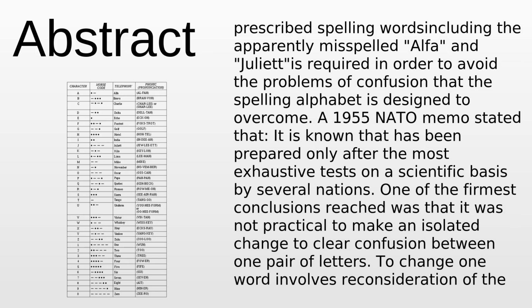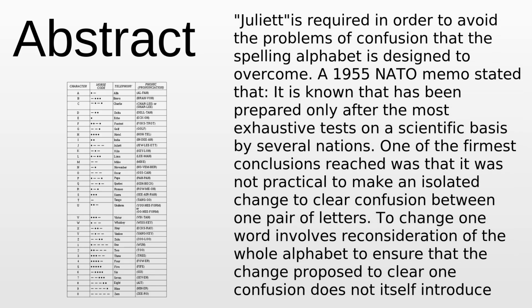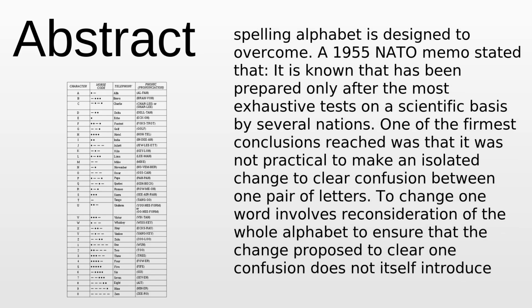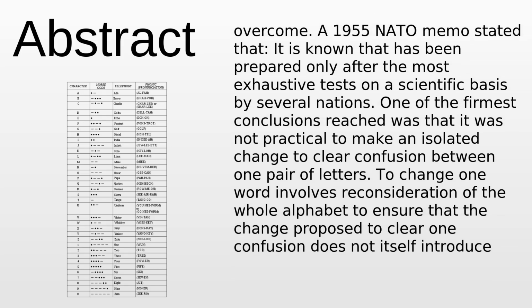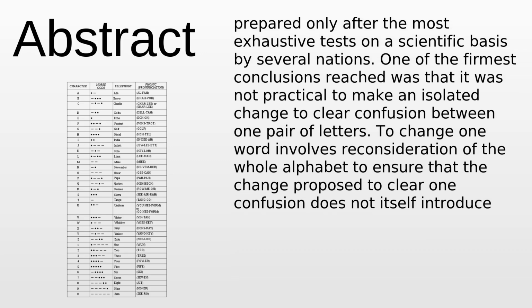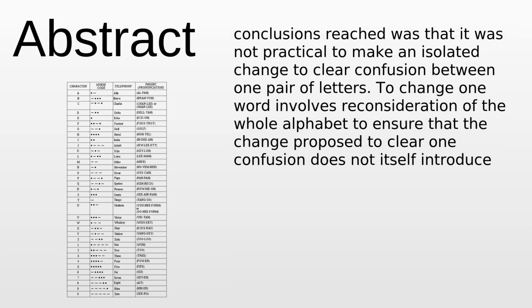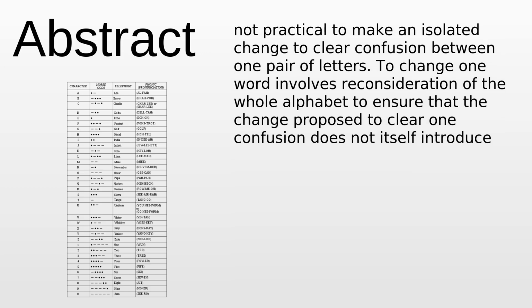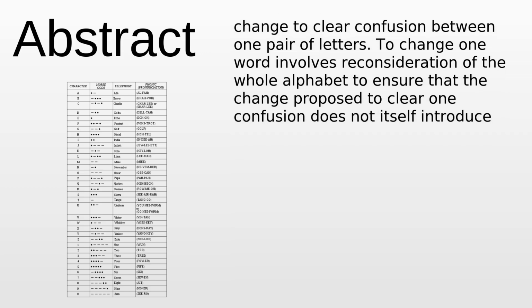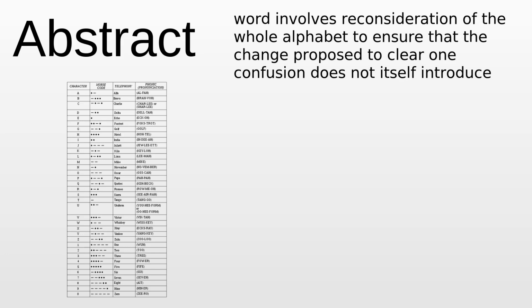Strict adherence to the prescribed speaking words, including the apparently misspelled Alpha and Juliet, is required in order to avoid the problems of confusion that the speaking alphabet is designed to overcome. A 1955 NATO memo stated that it is known that it has been prepared only after the most exhaustive tests on a scientific basis by several nations. One of the firmest conclusions reached was that it was not practical to make an isolated change to clear confusion between one pair of letters. To change one word involves reconsideration of the whole alphabet to ensure that the change proposed to clear one confusion does not itself introduce others.